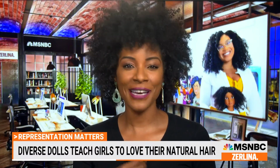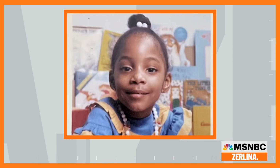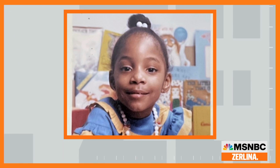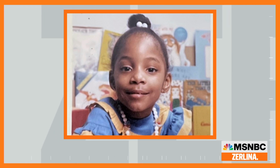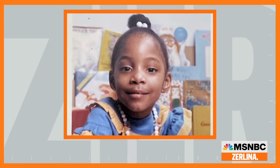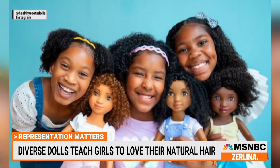That was one little black girl's incredible reaction to receiving a doll that looks just like her, which makes me think back to this little black girl who didn't know where to begin when it came to rocking her natural hair, although my mother did do a good job in giving me a lot of looks. And then I got all the way up to the age of 34 and I was like, what does my hair look like? I didn't have a doll like this one or like the ones that you see on your screen, but I really, really wish I did.